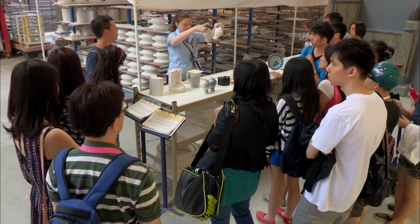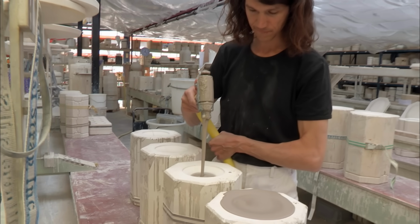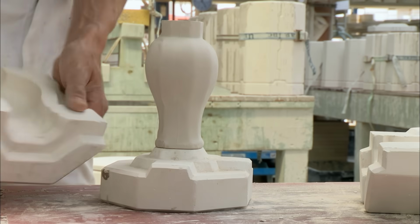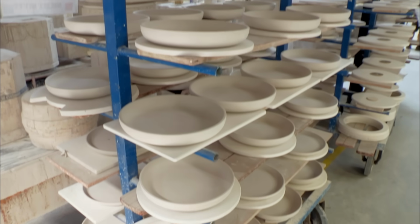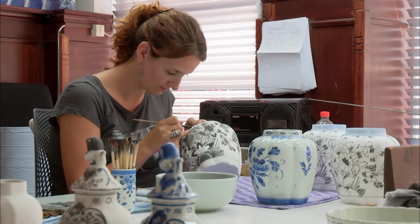Royal Delft, the oldest surviving workshop established back in the 1600s, welcomes visitors to drop in and see how it's made. Visitors to the factory follow the process. First, the liquid clay is poured into plaster molds. When dry, it's removed, and the seams are smoothed off. Then it's baked, and then lovingly painted by hand.